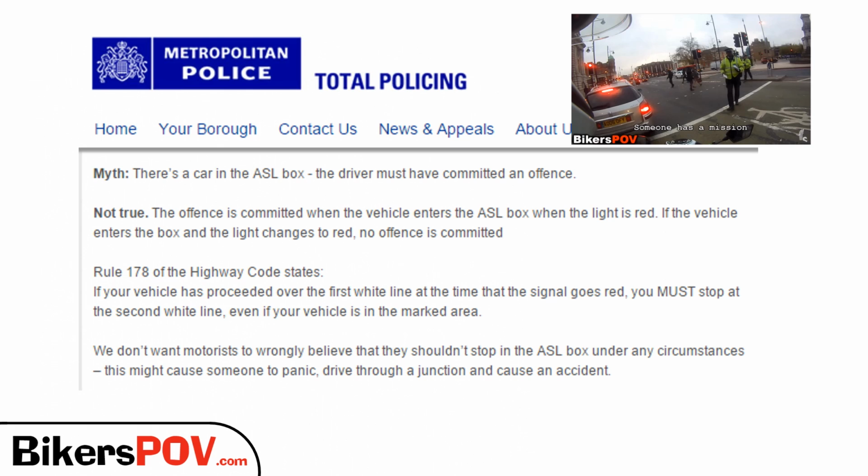What the Met Police also states very clearly is, quoting, "We do not want motorists to wrongly believe that they shouldn't stop in the ASL box under any circumstances. This might cause some panic, drive through a junction and cause an accident." It seems pretty straightforward, right? It's not a difficult rule to learn.